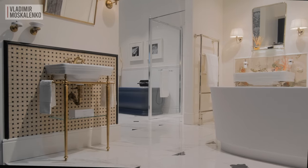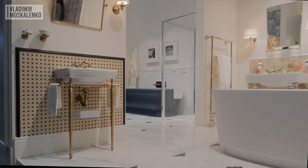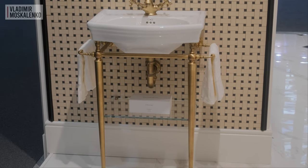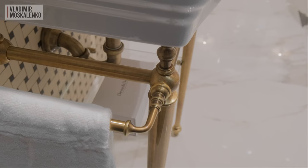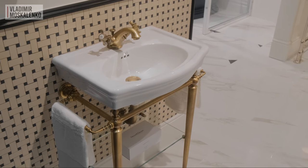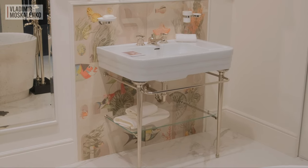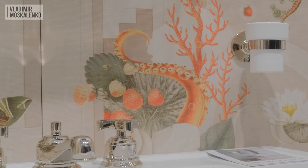New this year is the small Jolly basin, which fulfills another important trend for compact luxury. It is suitable for small bathrooms in small apartments in cities like Paris or London, for example, but it can also be used in any other city. Naturally, the finishes can be different. In this case, it is brushed brass, which looks quite nice against the mosaic. And by the way, noble consoles also look very good against the background of slabs from the Secret Gardens collection.